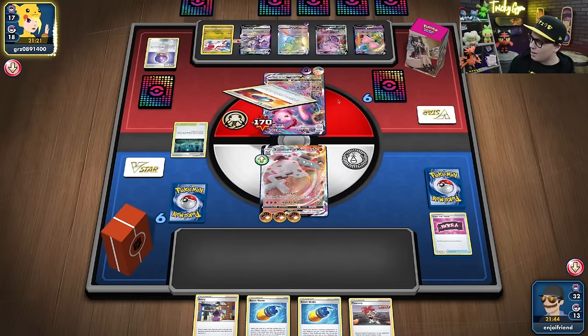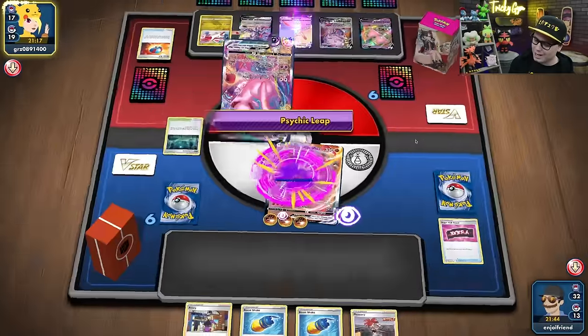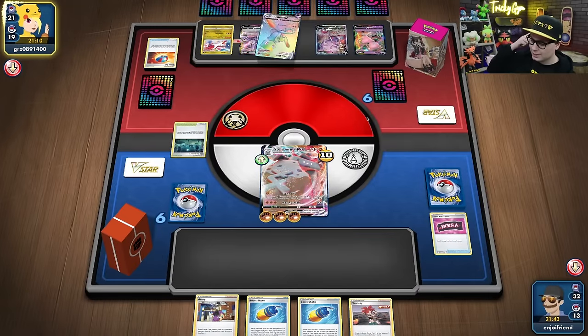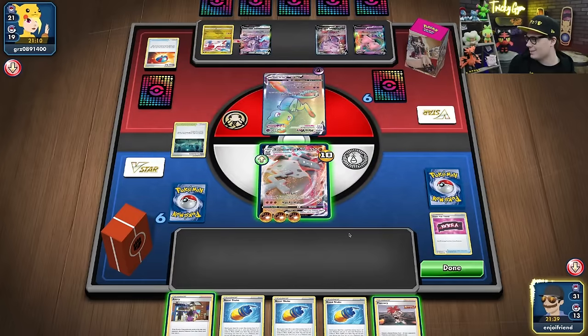I don't know why I'm just now realizing that Mew resists fighting. I guess I shouldn't be surprised because Mew literally has everything, right? It's cool, bro. It doesn't really matter. I'm still going to win this game. It's cool for real. Yeah, that's fine.